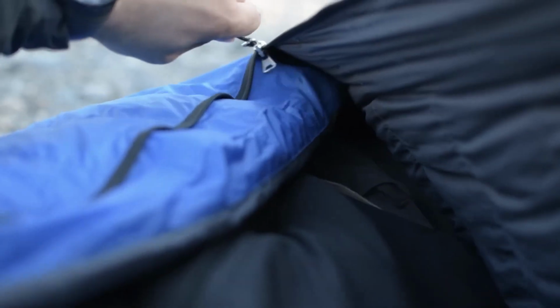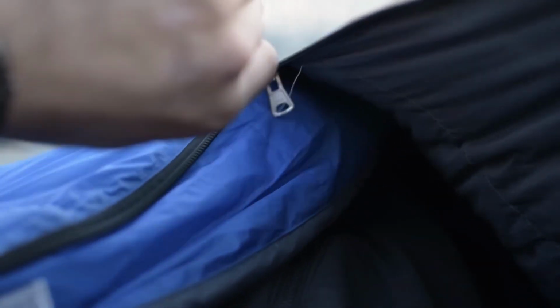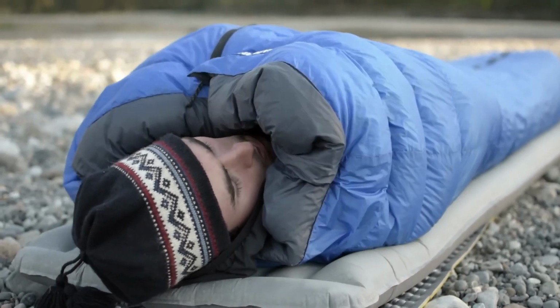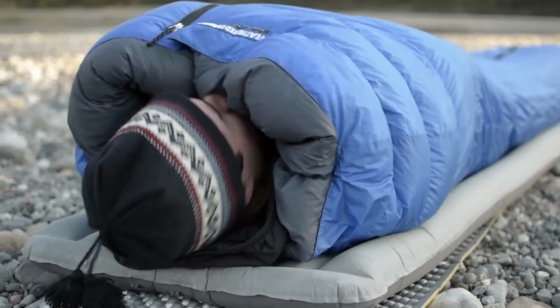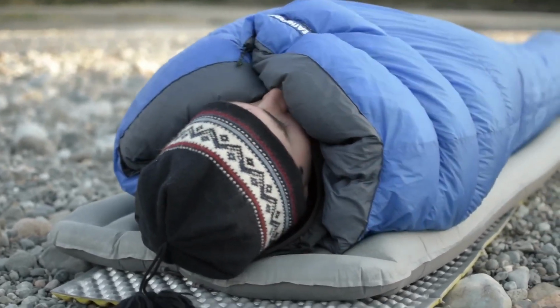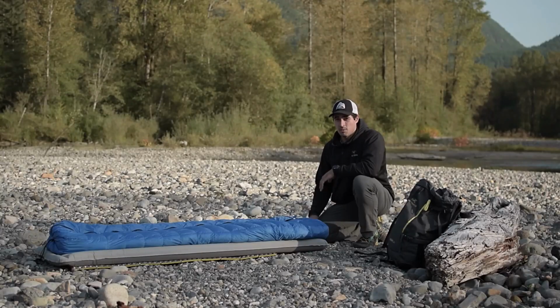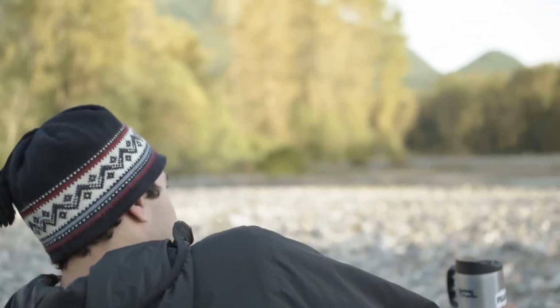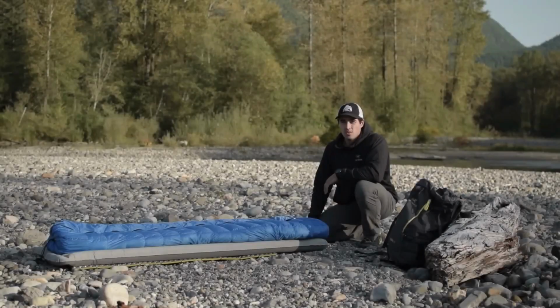Notably, the excellence of the Flicker 40 UL is reflected in its price tag, which may be considered expensive for those outside the realm of the most committed ultralight enthusiasts. Nevertheless, for those who value the enhanced adaptability and performance offered by this sleeping bag, the investment is likely justifiable. Overall, the Feathered Friends Flicker 40 UL stands as a premium choice for individuals who prioritize an ultralight design with versatile functionality, even if it comes at a higher cost.